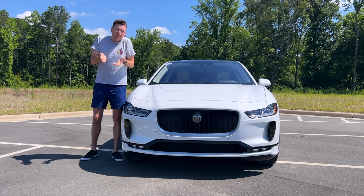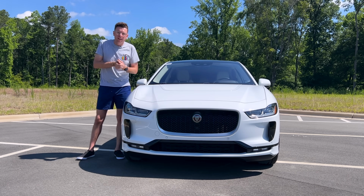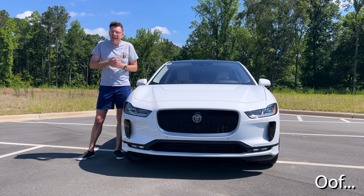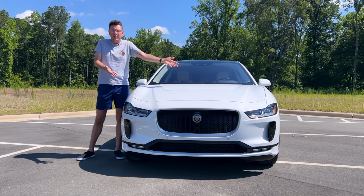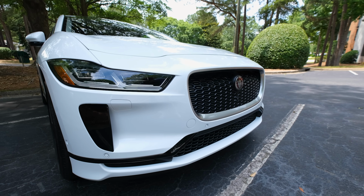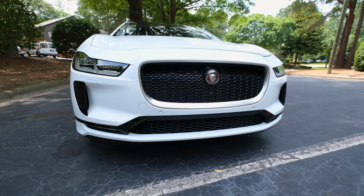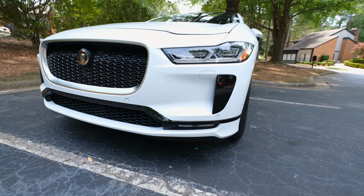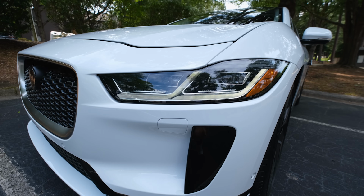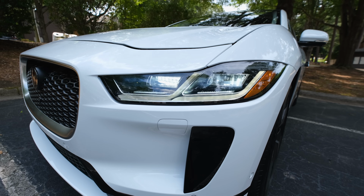Well, if Elon wasn't so busy buying out Twitter instead of ending world hunger, maybe he would take a second to reconsider the design of his Teslas, because I just feel like this is what a luxury EV should look like. The front fascia is quintessentially Jaguar with the maroon Jaguar badge, the huge bass mouth-like grille, and these gorgeous 120-degree angled LED daytime running lights with the fully LED headlamps and high beams.